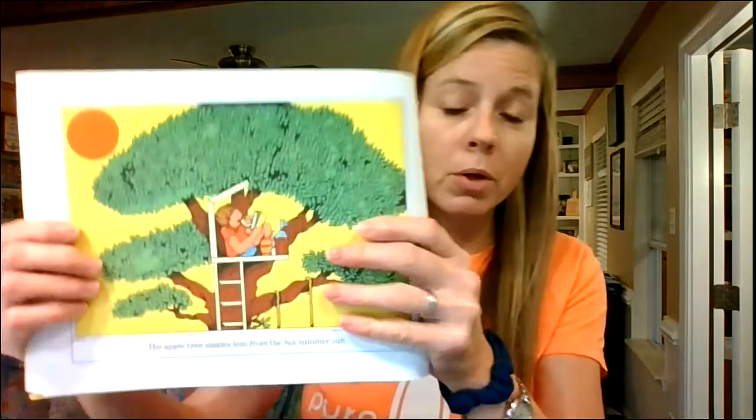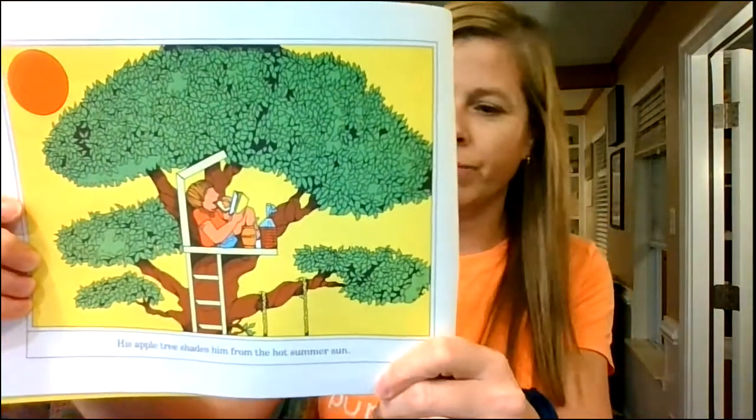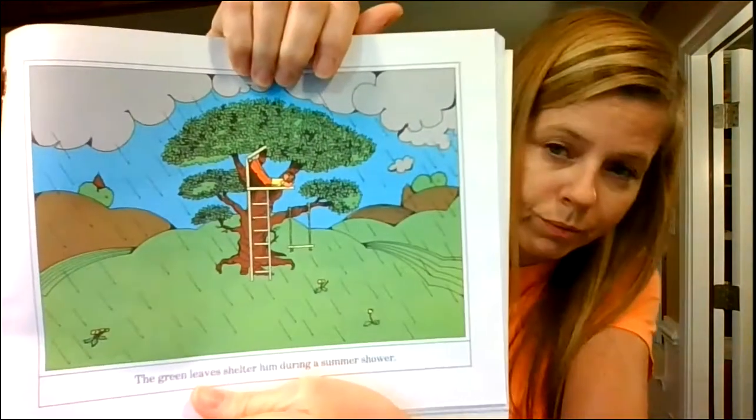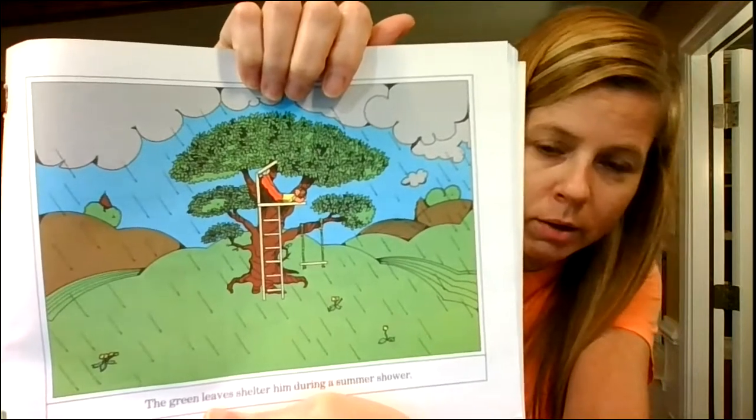His apple tree shades him from the hot summer sun. Looks like he's having a picnic in his treehouse. The green leaves shelter him during a summer shower. So he even hangs out there when it's raining. But sometimes when the branches are really thick and the leaves are really thick, he can stay dry.